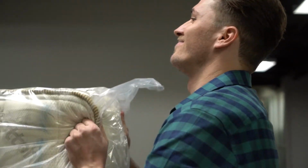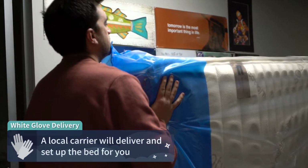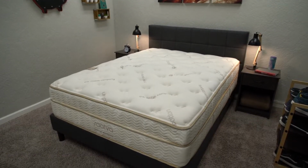But the Saatva Classic, instead of standard bed-in-a-box shipping, comes with complimentary white glove delivery. And in this case, a local delivery team is going to bring this mattress to your home full size, set it up for you, and in a lot of cases, they'll even remove your old bed for free.